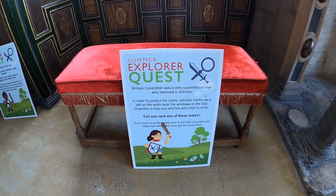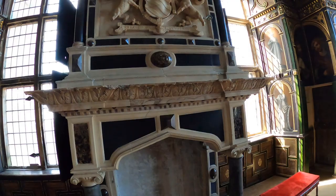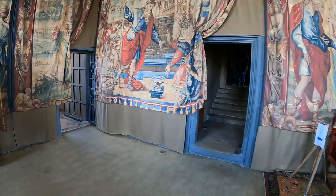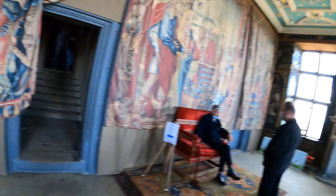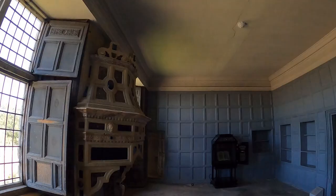What does this say here? Summer Explorer Quest. Absolutely beautiful fireplace there. Right, let's keep following it round. Where's this taking us now? Absolutely amazing rooms to see.